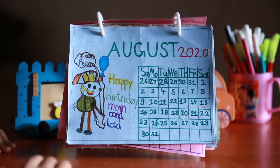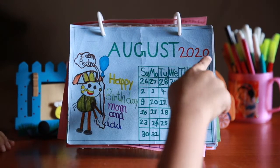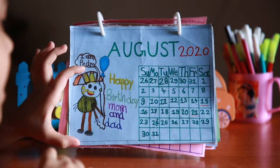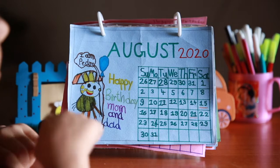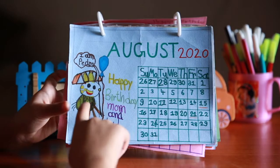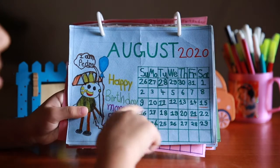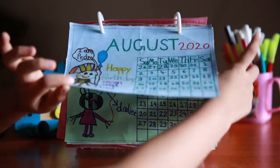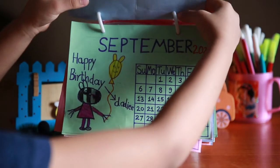After July comes August 2020. Here I have made Pedro Pony and he is carrying a balloon. And over here I have written Happy Birthday Mom and Dad. We will move on to the next one.